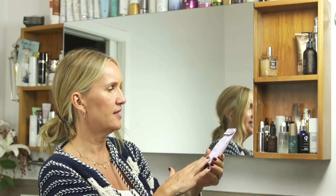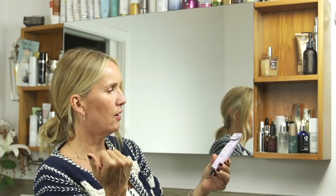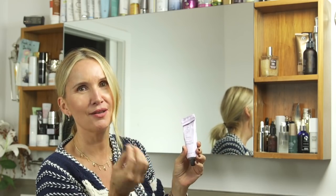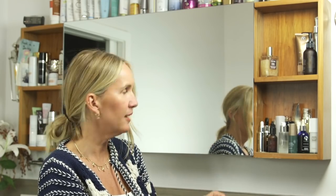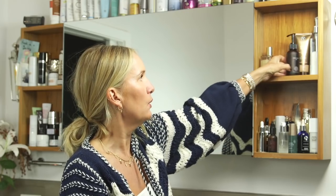I love this. It's called Tahiti Body Balm. I love the packaging. It smells so beautiful. And this is great when you travel. It fits perfectly into my travel bag. And I have another body oil.